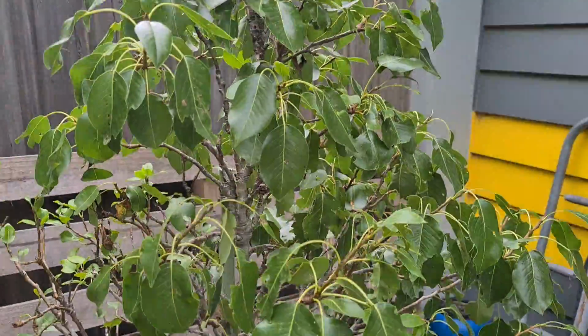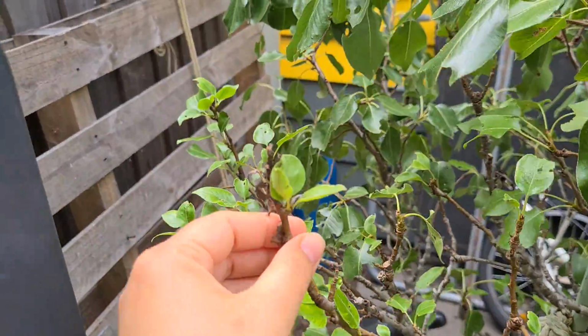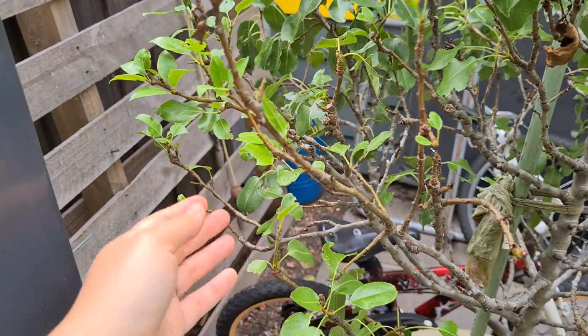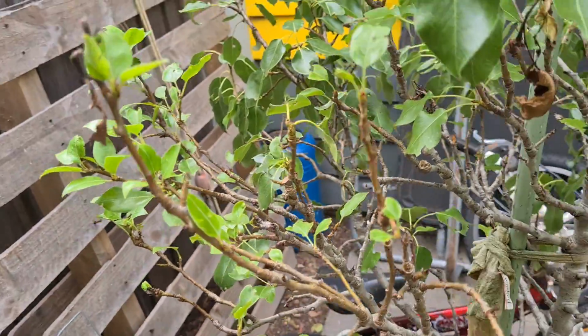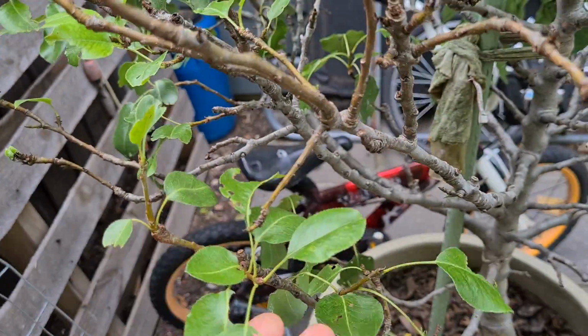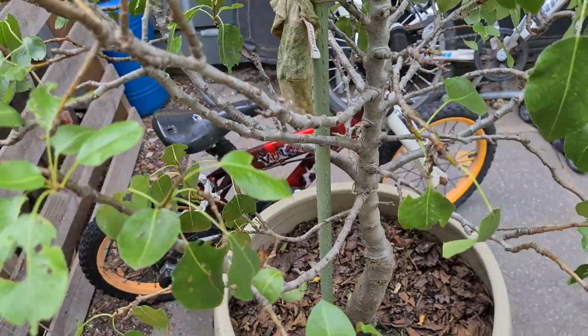And then over here we have the pear tree, which is doing well. It's coming back from all that damage that it had. I don't know if you remember, something was climbing up the fence and eating it. It's had some new growth come back, but then as you see here, something is still eating it now. So we'll need to keep an eye on that and figure out what's happening, if we need to do anything about it or not.